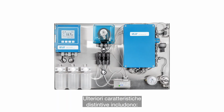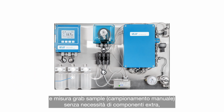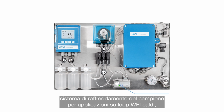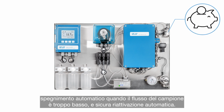Further USPs are automatic SST according to USP 643 and European Pharmacopoeia 2.2.44. Grab sample measurement, no extra equipment necessary. Two sizes available, vertical and horizontal. Onboard sample cooler for applications with hot WFI loops. Automatic shut-off when sample flow is too low, and safe auto ramp-up.